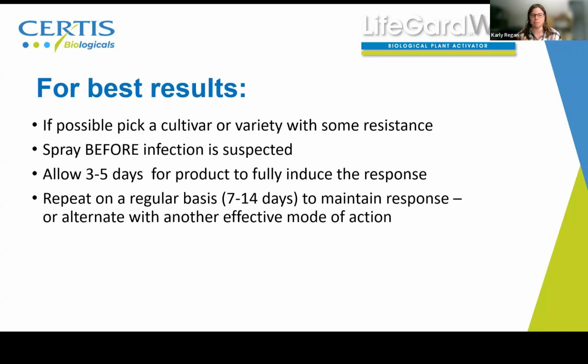So in fruit or vegetable crops, we might see differences in different cultivars. If there are cultivars that are more prone to having a defense response, we're going to see a stronger impact of using these in those crops than something that doesn't have a lot of its own capability to mount responses. So that's just something to keep in mind if you're growing something with different cultivar options.